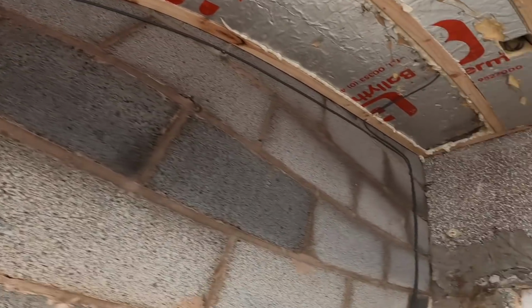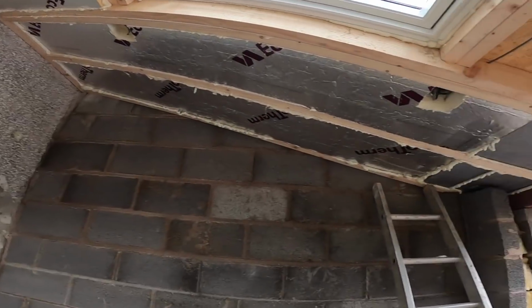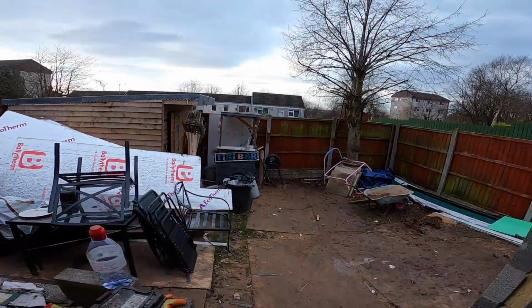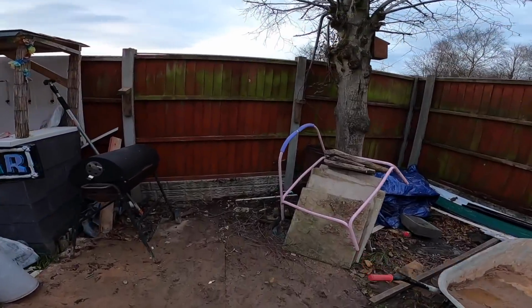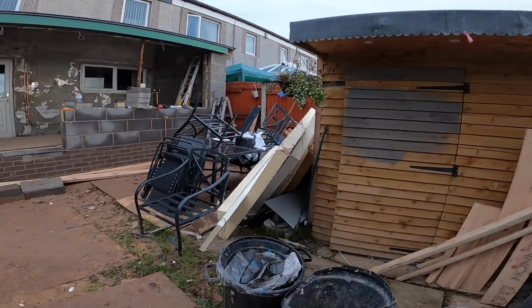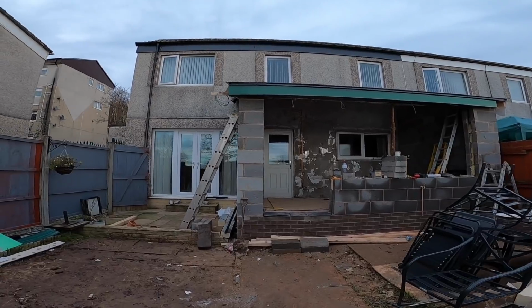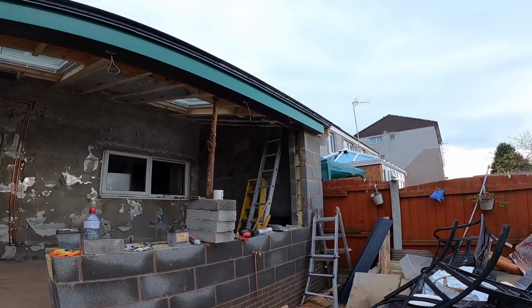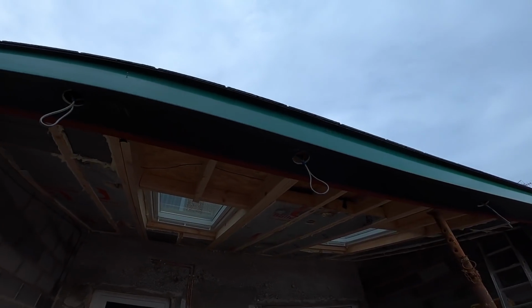I've got the blockwork right, no piecing up to do, no cutting to do. Nice tidy garden now too. There it is. That's going to look smart once it's all rendered. Yeah, looking good. Nice lights on this in the soffit too.